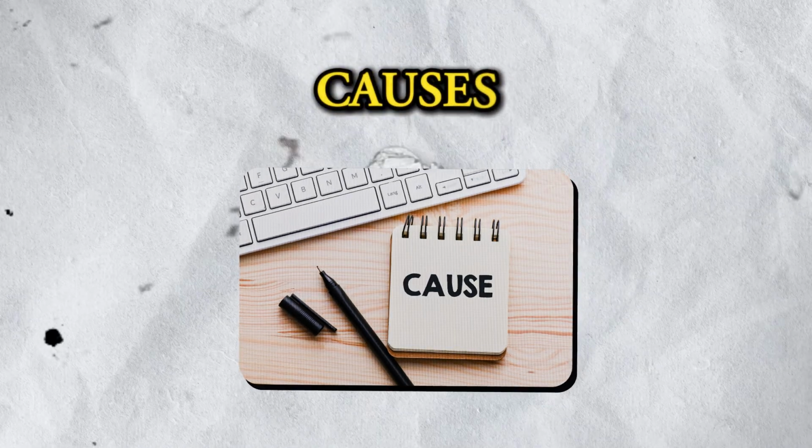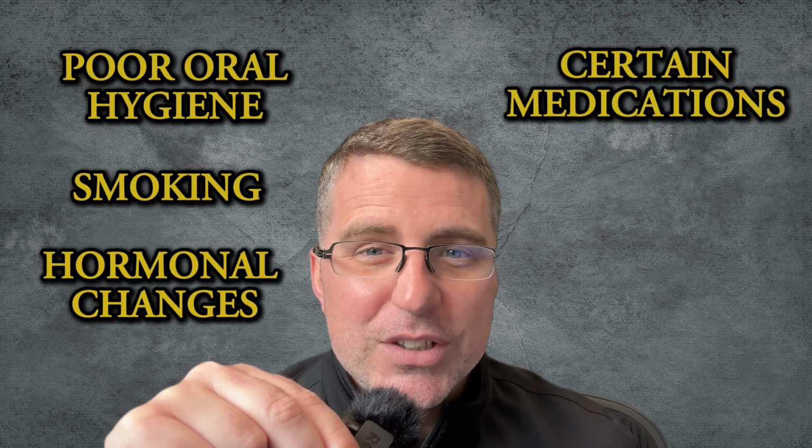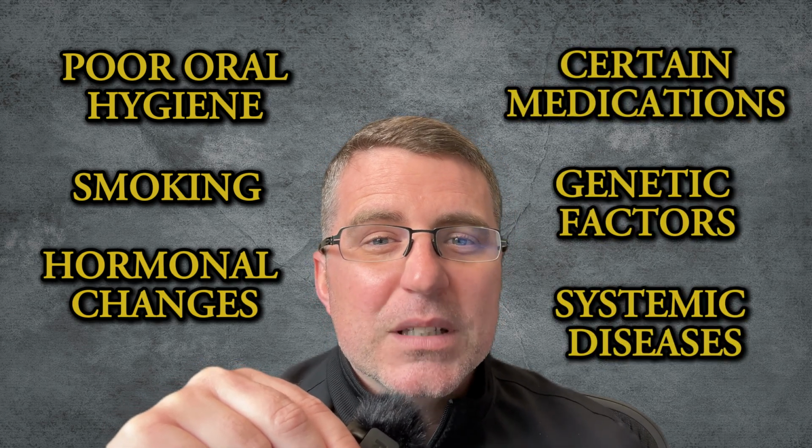3, causes. Periodontal disease is primarily caused by the buildup of plaque, a sticky film of bacteria that forms on teeth. Poor oral hygiene, smoking, hormonal changes, certain medications, genetic factors, and systemic diseases like diabetes can all contribute to the development and progression of gum disease.